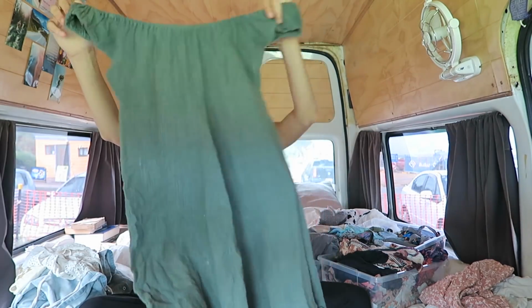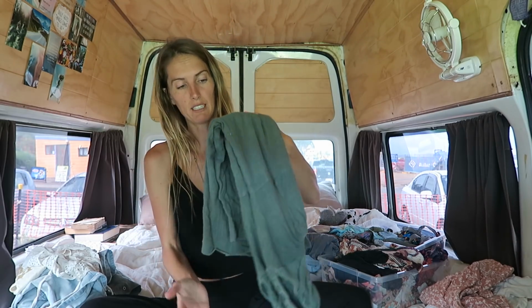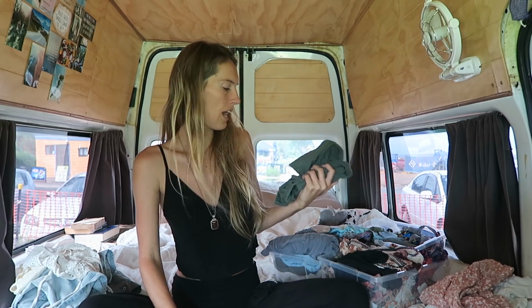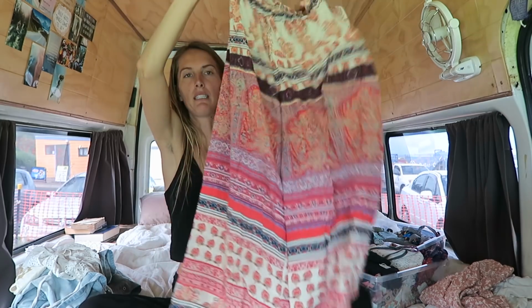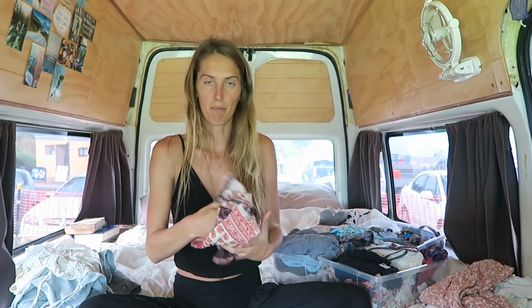But I'm going to give this to one of my friends, or if my sister wants it. This was a gift from Chris. I love it. I just don't wear it, and I think someone else would wear it more. So I'm gonna keep another pile going on behind me for friend stuff. These are my sister's pants, so I would donate them, but I'll give them back to her.